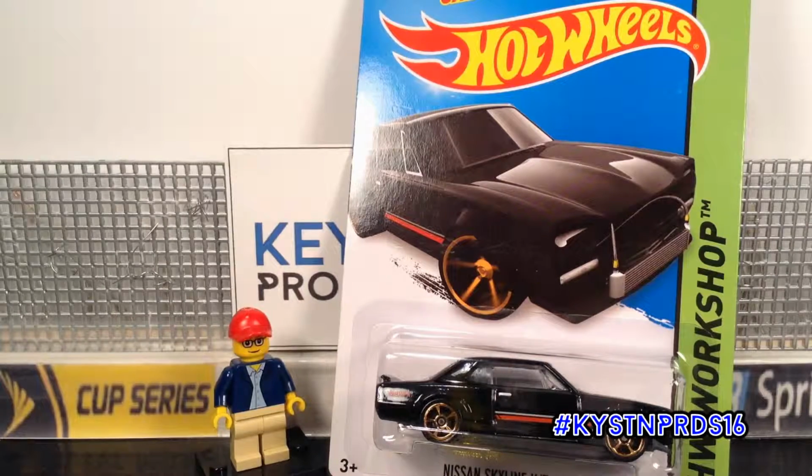This is the video segment on Keystone Productions where I take the diecast out of their case and show them to you. And today it is on the Hot Wheels rendition of the Nissan Skyline H 2000 GT-X. Now, for all the JDM collectors out there, this is going to be a hard one for you to watch because I'm going to crack this baby open.